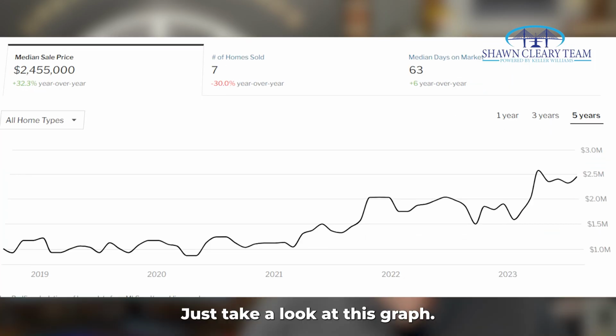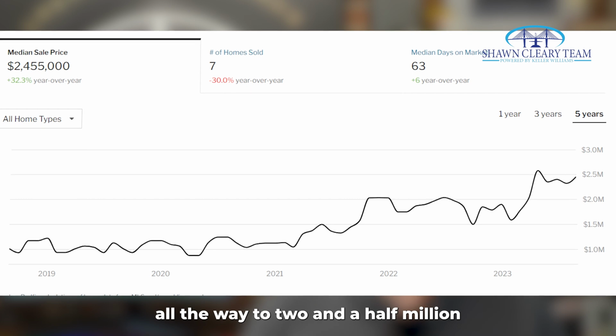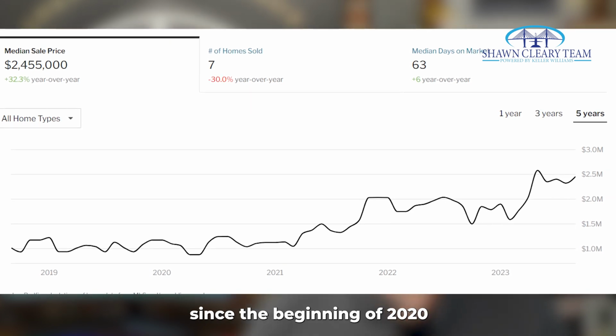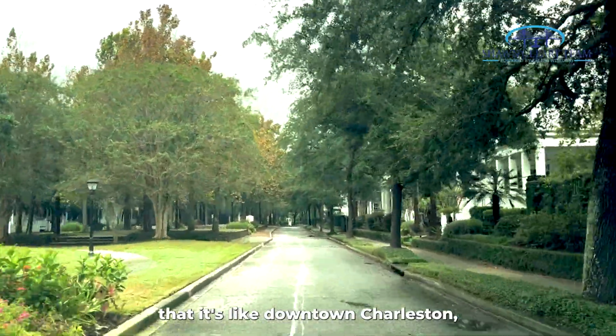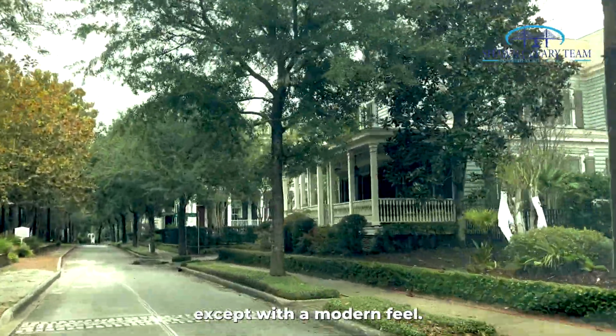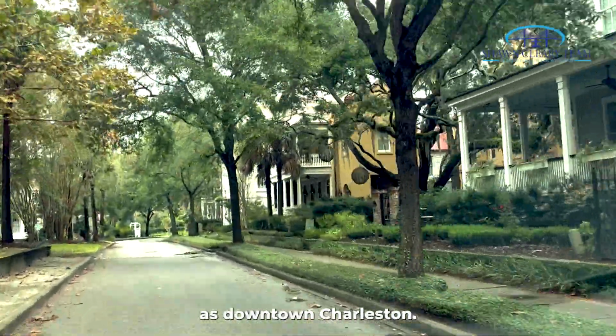Just take a look at this graph. Prices in this area have increased from around $1 million all the way to $2.5 million since the beginning of 2020. Ion is one of those really special neighborhoods that it's like downtown Charleston, except with a modern feel. It's modern design, but has that same charm and character as downtown Charleston.